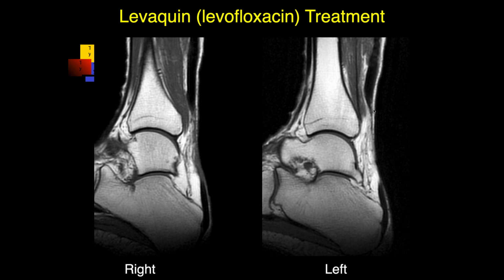Yeah, ciprofloxacin is known for it, right? Yeah, Levaquin. And then what other antibiotics? Ciprofloxacin will do it. Cipro is probably the most common one.